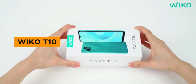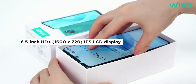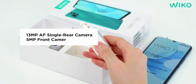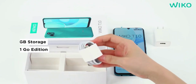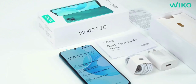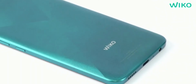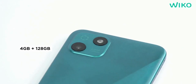Our next entry comes from Wiko with the new T10. It packs a 6.5-inch display, MediaTek Helio 22, 4GB RAM, and a 13-megapixel rear camera. The T10 only runs on Android 11, but does have a larger 128GB internal storage, which is expandable via microSD card. The Wiko T10 comes with a dual SIM slot, a 5000 mAh battery, and is available in two colors, emerald green and midnight black. Its SRP is only 6,499 pesos, making it one of the more affordable models on this list.